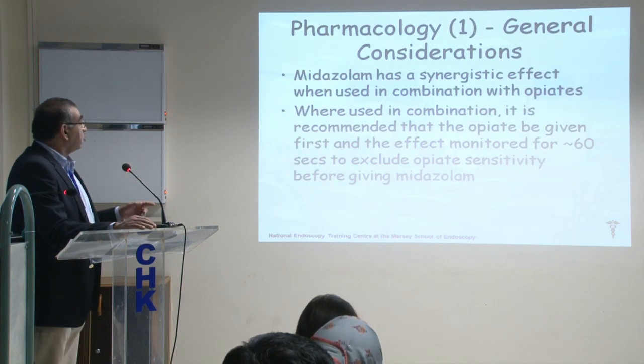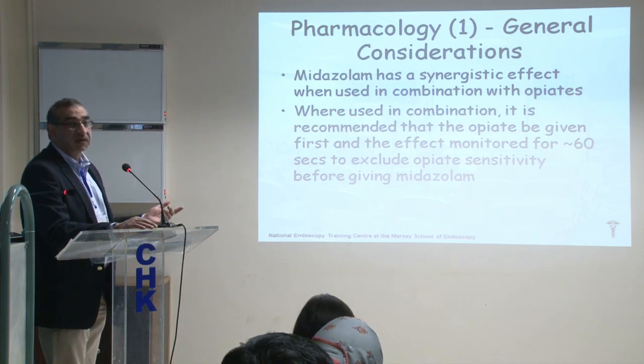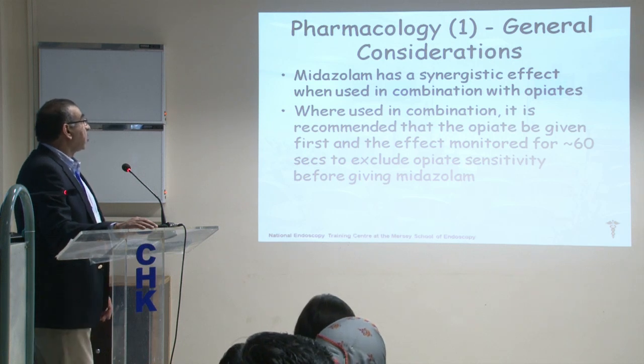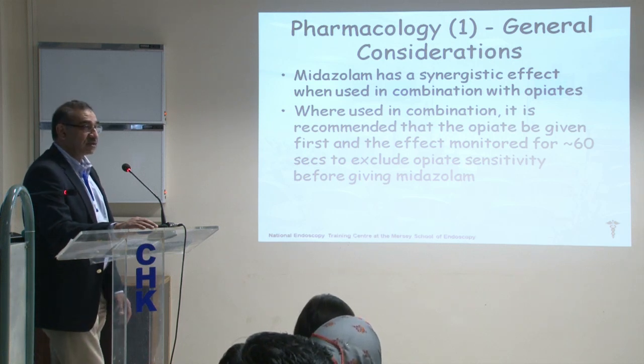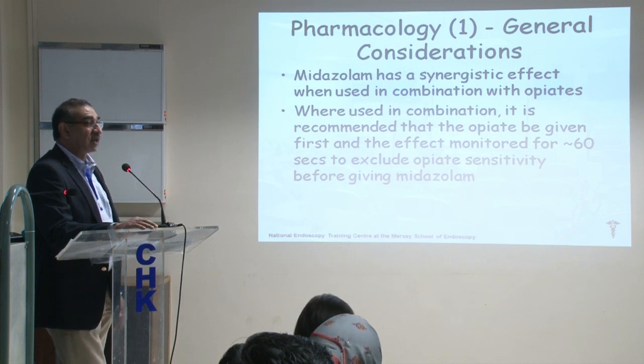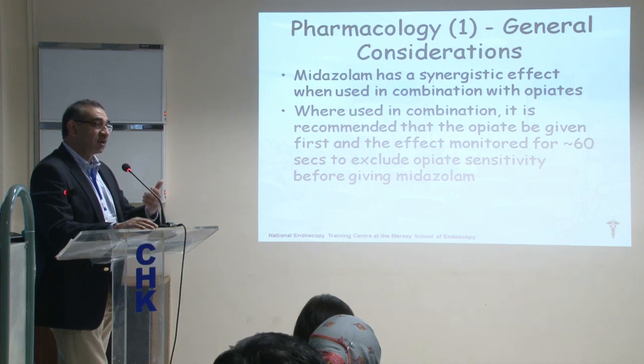Right, now, usually as these drugs are given together, they've got a synergistic effect if you give midazolam and opioid. So we recommend that opioid should be given first. There are two reasons for it. If you give it first, then you require less of midazolam. Secondly, if the patient is going to go into respiratory depression or anything, they've only got one drug on board. So it is easy to reverse one drug rather than two drugs.